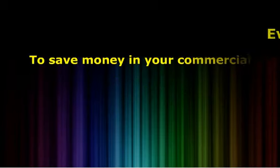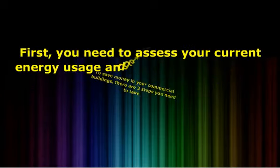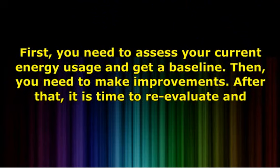To save money in your commercial buildings, there are 3 steps you need to take. First, you need to assess your current energy usage and get a baseline. Then, you need to make improvements. After that, it is time to reevaluate and create new baseline measurements so you can repeat the process.